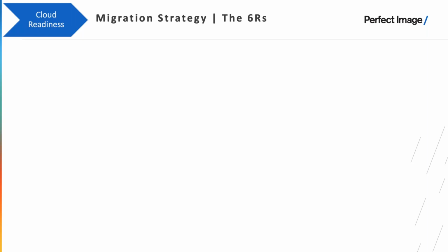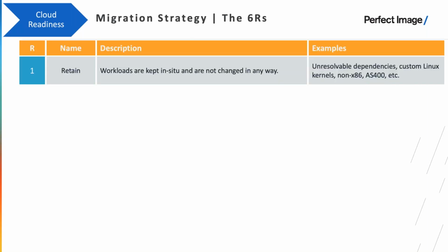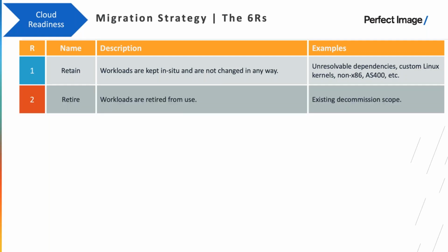As part of assessing each workload, we do perform the 6 R's, right? So what are the 6 R's? I'll talk you through these and discuss how and where they're assessed. This is based upon the migration phase itself. So retain: which workloads are going to be retained? They're going to be kept where they are, with no change made. What workloads are going to be retired?